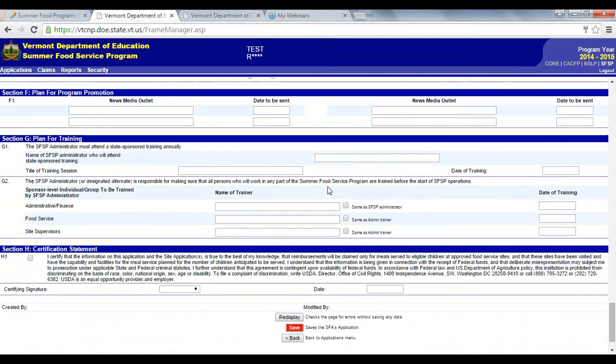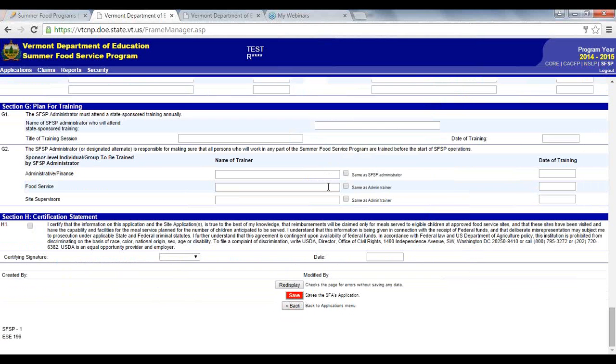Great. So in Section F, you want to talk about your plan for program promotion. As you know, if you are operating an open summer meal site, then you need to let folks in the community know that these meals will be available for folks to drop in and participate. You have 4 options here for listing news media outlets and the date that you will send your publication. Now, do I have to send it to 4 different places, Nancy, or no? No, you have to send it to one. Exactly. One. But it is a requirement that you do this, and that's why it's in here, why we're asking.